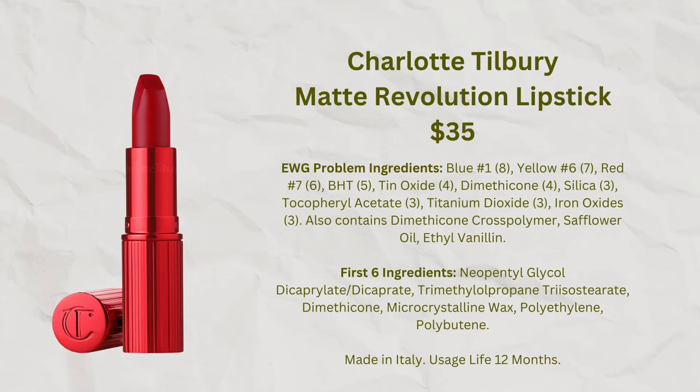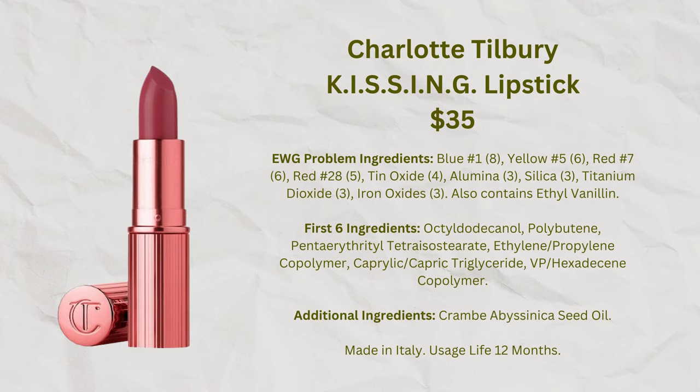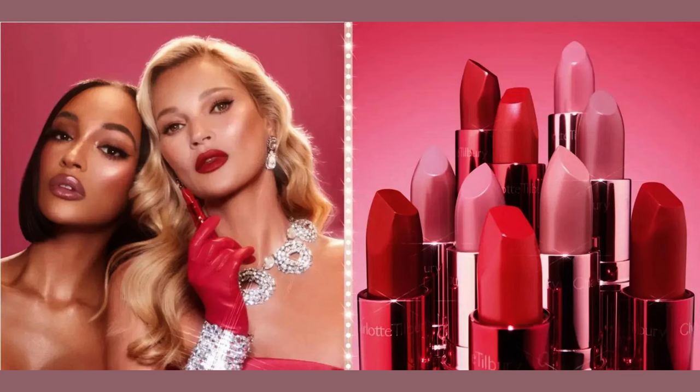So in the past, Charlotte Tilbury has pretty much just done lipsticks that are more on the neutral side. So for instance, that Walk of No Shame one is a little bit red, but it's still one of the more neutral reds that I have in my collection. But for Valentine's Day of 2024, she came out with a variety of new lipsticks. In the Matte Revolution line, she came out with a number of different shades of bright red lipstick. And then in the Kissing line, she came out with a number of different shades of pink lipsticks.